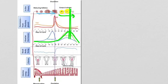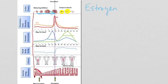Now, here's the deal though. Have a look at what happens to estrogen at the same time. There's another little blip of estrogen here. Estrogen and progesterone spike at the exact same time in the second part of the menstrual cycle. Does anybody know why? What does estrogen do? It does two things. Okay, so it helps follicle and it helps endometrium development.